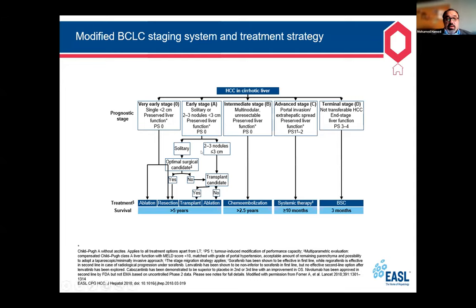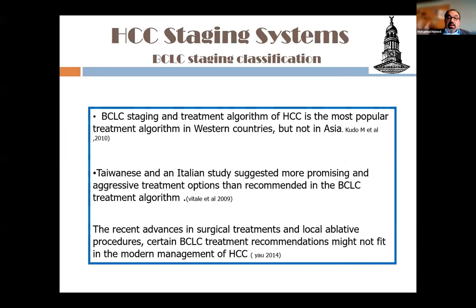But in the last published version of the Barcelona HCC, they gave us more options regarding the tumor, and they may reach up to 4 centimeters to treat the patient with HCC. So the first issue: in spite of Barcelona being the most famous classification system, it provides a low percentage of patients with curative treatment like surgical resection, liver transplantation and ablation, because embolization and systemic treatment are considered palliative treatment.